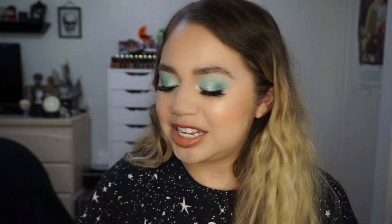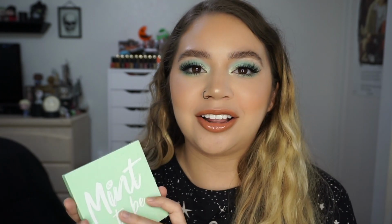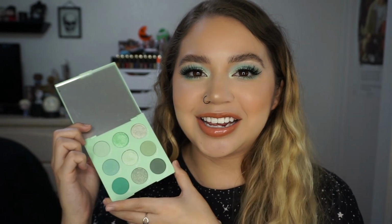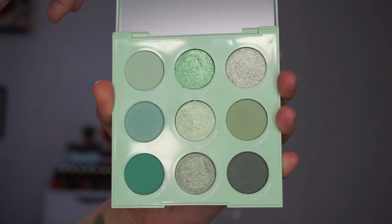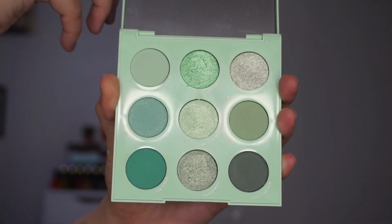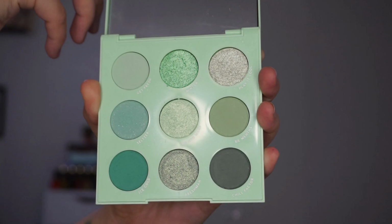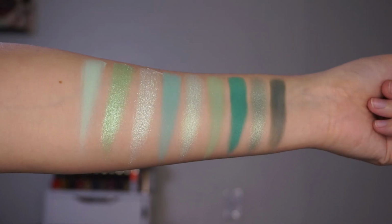Let's get into it. The thing we have is the Mint to Be palette, and we have a little 9-pan palette. You guys know that these are my favorites, so this is what the palette looks like. I open it up and here is the inside. I know what you guys are thinking. That looks just like the Just My Luck palette. That's exactly what I said when I saw it. When I opened it up, I saw it myself. I was like, that looks really similar to the Just My Luck palette.